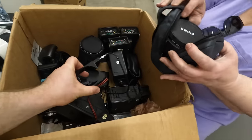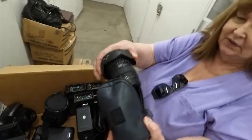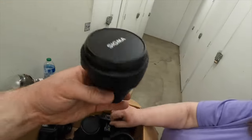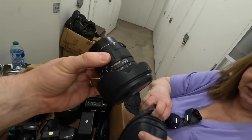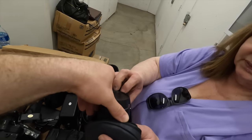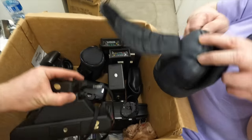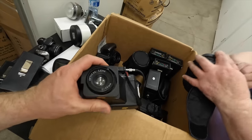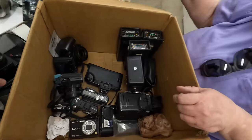Some old. Oh, wait, look. I didn't break it, I promise. Look at this. Oh, wow. Hold on. In its case. This thing is nice. This is a beautiful shape, too, and they have all the accessories to it. Nice case. Yep. And this one here, it didn't break. This little thing fell off. But we have a, I've never seen that one before. That's an older one.